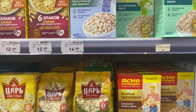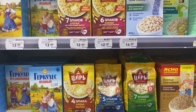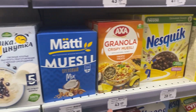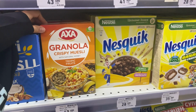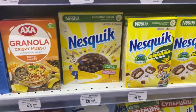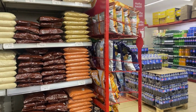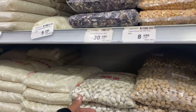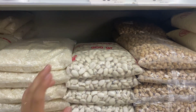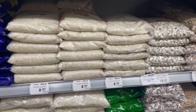These are for breakfast. $1 approximately for this pack. Can you see? $2, $4. This is, how to say, muesli, I guess so. Where's Grechka? Look, these are beans. Uzbek people usually add this one when they make dishes. And the price for this one is approximately $1.